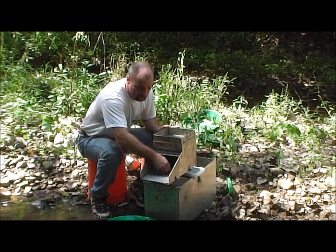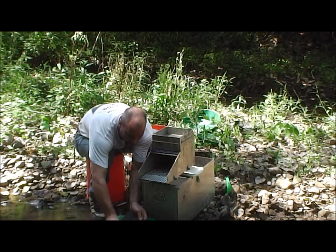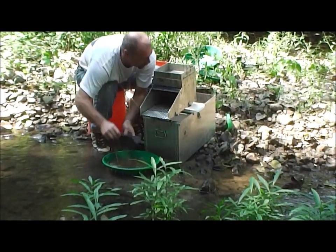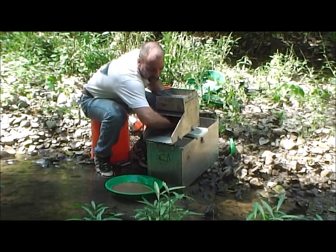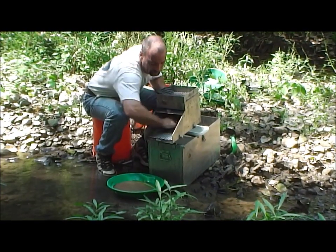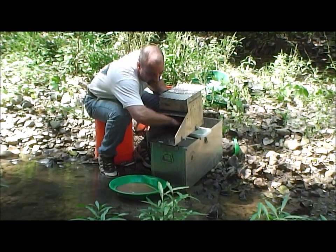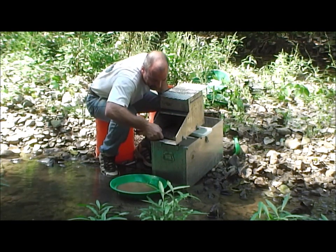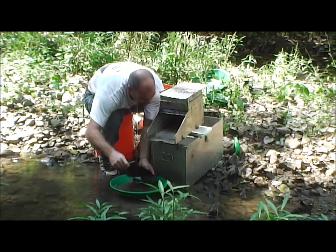And then, like I said, you go inside here, pull out your little carpet, and do the same thing with the carpet. That way you get all your little flakes of gold off of there. Pull your little grate up, like so. Pull it out of there. And here comes your little ribbed rubber matting. This comes out just as easy. Slip it over in the side, like so.